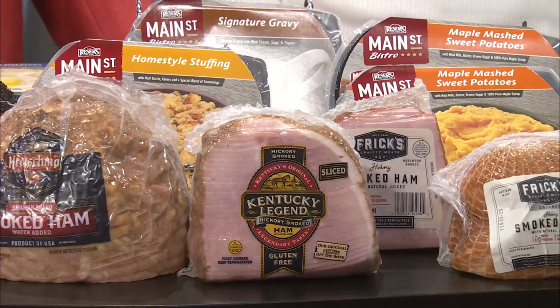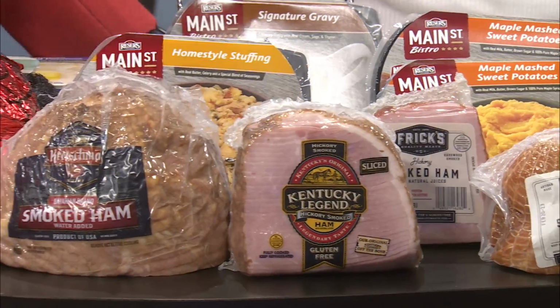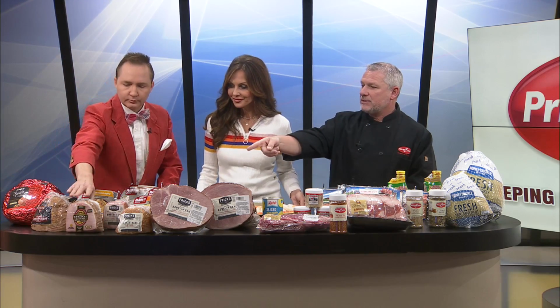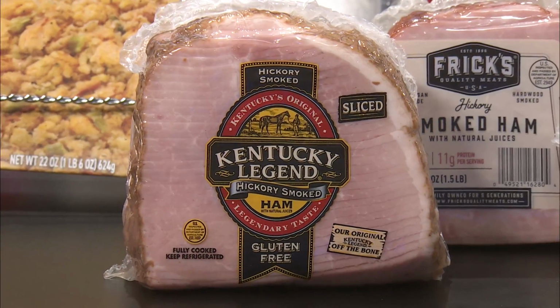Next to that, the Kretschmeyer boneless hams. They have the wholes, and they come in a whole and a half ham. Whichever you want, they're the same price. They can slice that for you in the meat shop too, or however you want to do that. That's a good brand. I like that brand. Yeah, it is a good ham. And the ones next to it with Kentucky Legend are a half ham that's sliced and already ready for you that way as well.